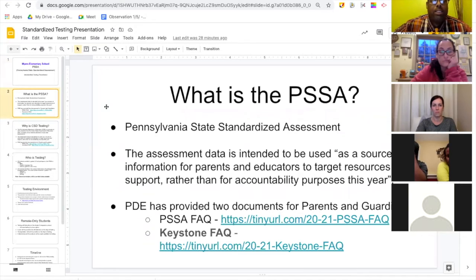There's a link in this presentation, which I will share, that parents can access in order to give them more information about this standardized assessment. Under normal circumstances, the PSSA would be one of the primary sources that teachers would use to inform instruction. Under normal circumstances, it will be a tool utilized by the state to measure the effectiveness of a school or a district.